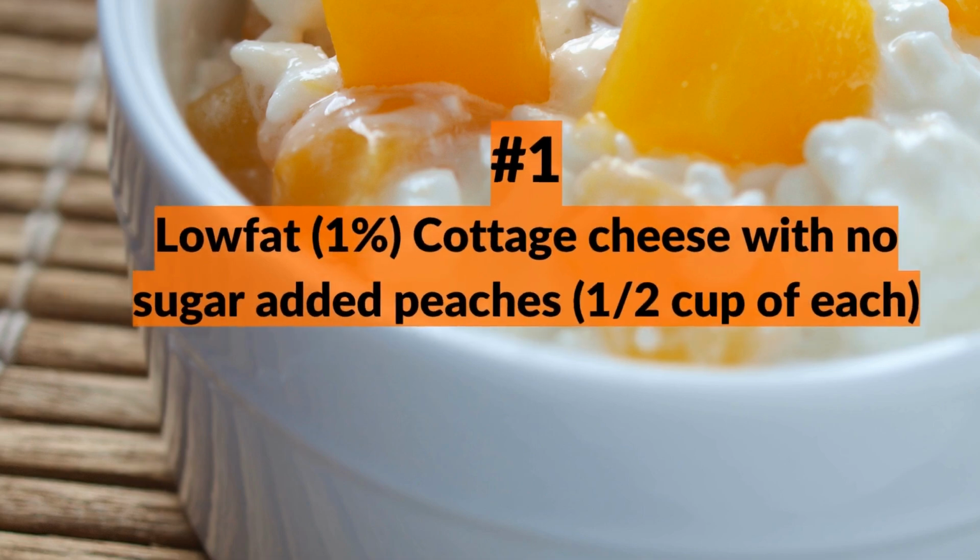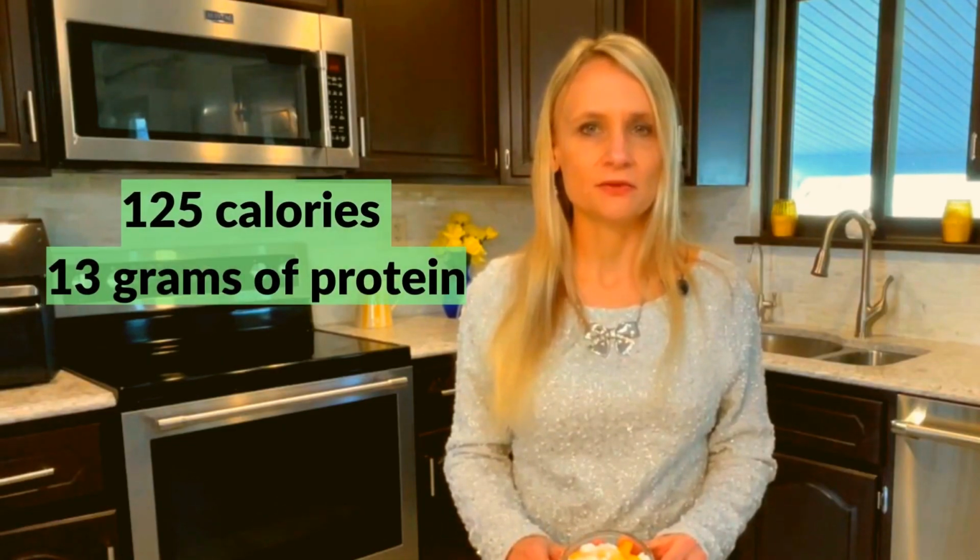And now for the moment we've all been waiting for. Number 1 is cottage cheese with no sugar added peaches. It has 125 calories and 13 grams of protein. The cottage cheese is high in many nutrients, including B vitamins and calcium, and the peaches are high in vitamin A and vitamin C.